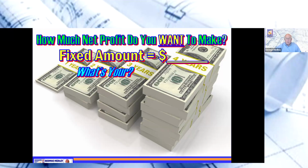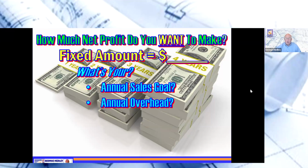So what's your annual sales goal? Do you have an annual sales goal, a goal that you can track? That if you do it at the markup that you want to make, you'll hit your profit goal after you pay your overhead, of course. And so do you have an overhead goal?